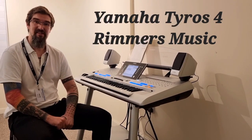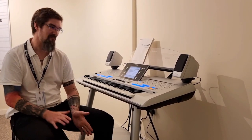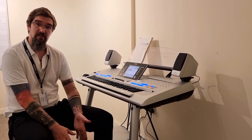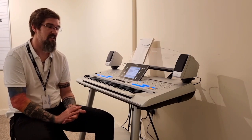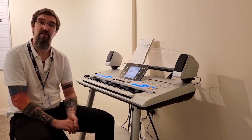Hello, my name's Pete and I am at Rimmer's Music in Edinburgh, and today I've got the pleasure of showing you around this absolutely brilliant used Yamaha Tyros 4. Now, the Tyros 4 comes with almost 1,000 voices, over 500 styles, and a huge amount of features and functions. It has something for everyone.